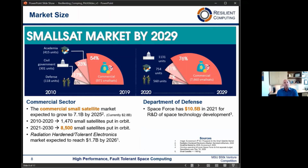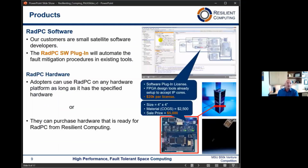To put that in perspective, in the last decade, humans have put about 1,500 satellites into orbit. In the next decade, we're going to put over 8,000. That's a 600% increase. And in all those satellites is the need for radiation-tolerant computers. The radiation-tolerant electronics market is expected to reach $1.7 billion by 2026. And in addition to the commercial sector, there's the Department of Defense. The Space Force has over $10 billion allocated this year alone for space technology development, including radiation-tolerant computers.